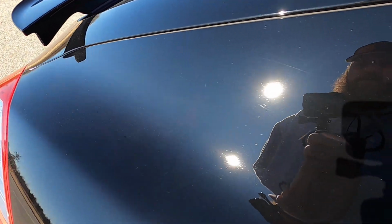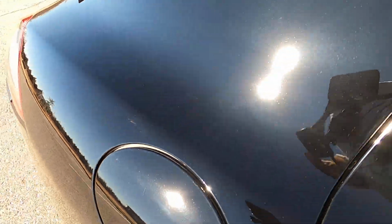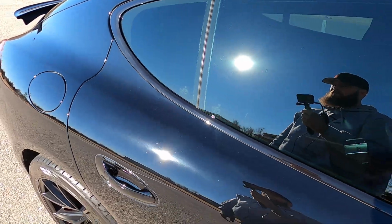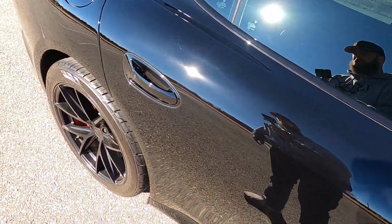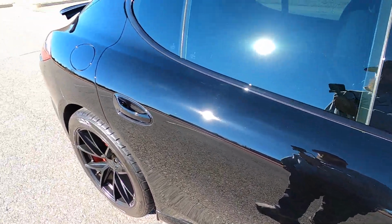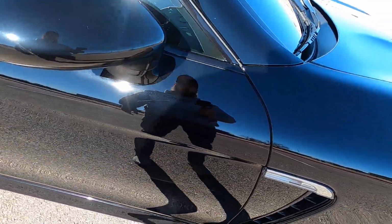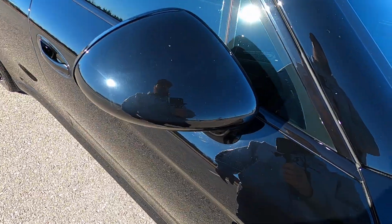Looking at the rear quarter panel, it does have some very, very light scratching, almost micro marring. Very difficult to see in the video, I'm sure. It probably only comes to life if you're right on the paint and just the right lighting. So probably not something to worry about. Rear passenger door looks good. Front passenger door, it's also in good shape. No issues there, no imperfections.